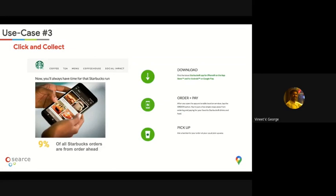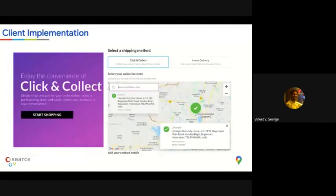You're able to enter your specific address and figure out which is the nearest store to you. So Places Autocomplete comes in, Directions comes in, and you're able to maybe imagine how easy it becomes for an end customer to first find you, order online, and then quickly pick up and go wherever they need to go. So this is another use case that is really popular now, given the situation we are in.